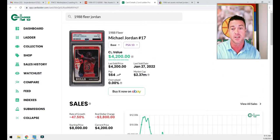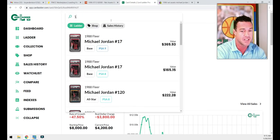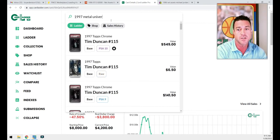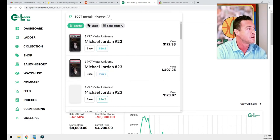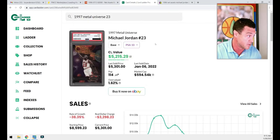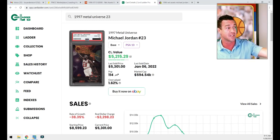The next card, a comparable to the net assets we've been looking at today, is the 1997 Metal Universe 23 base card in PSA 10 condition. This is another card I have. Every one of these cards that I've shown, I do have, and I'm going to tell you what order I would prioritize them if you asked me to pick between these four. This is the third comparison to the net assets in PSA 10.